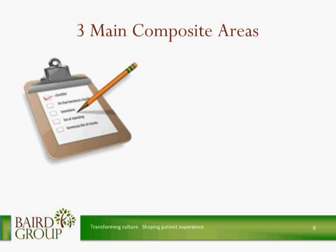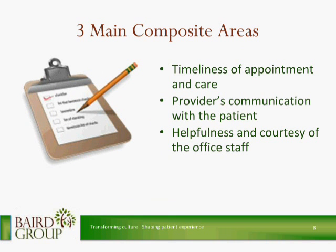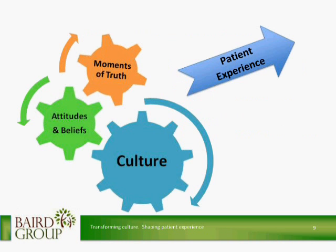And when we start looking at patient satisfaction data, there are three areas particularly that are very important in looking at the experience. One composite area is timeliness of the appointment, or access. The second is the provider's ability to communicate, so the provider's communication with the patient. And the third is the helpfulness and courtesy of the office staff. So when we start looking at HCAHPS or CG CAHPS scores, those are the three composite areas that stand out as among the most important.